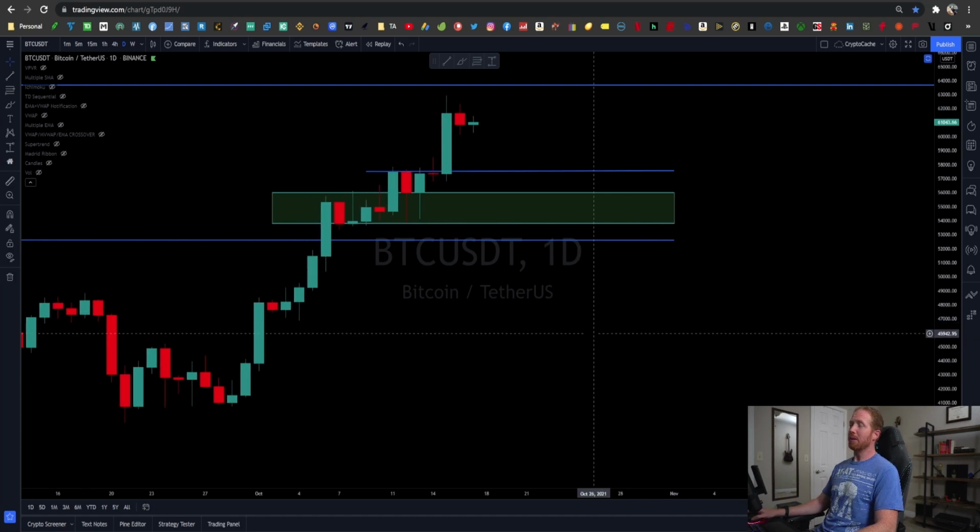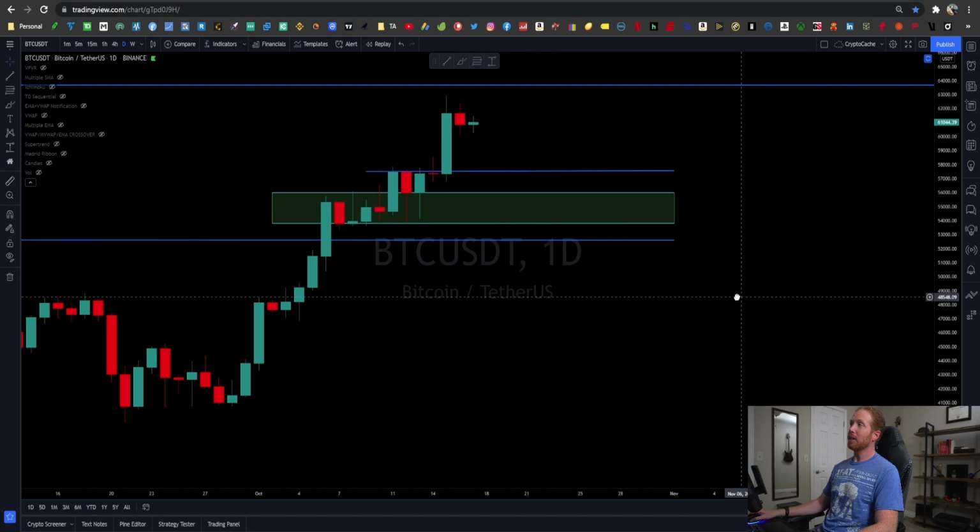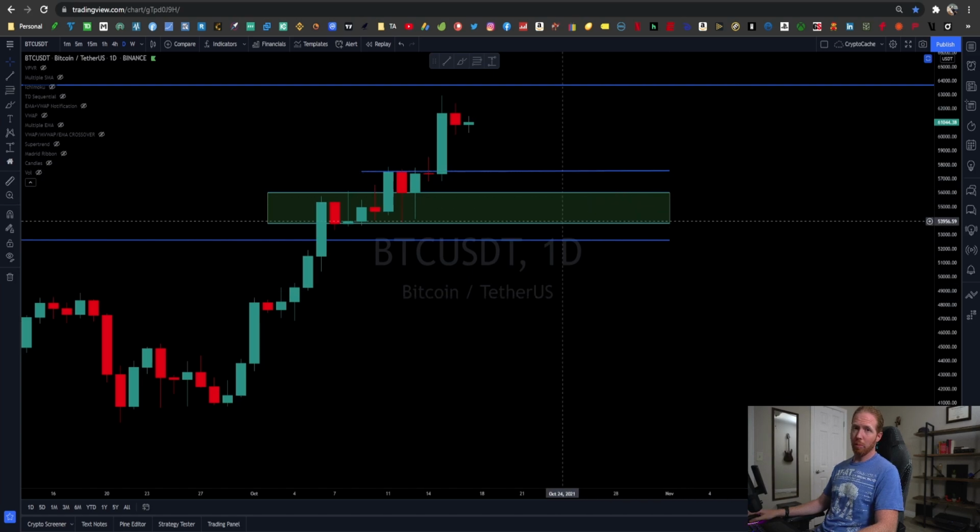Just be mindful that Mondays are likely sell-off days for the whales, since they come back and collect their profit from the weekend, and the price will come back down. If it does, 57.5 is a strong support.